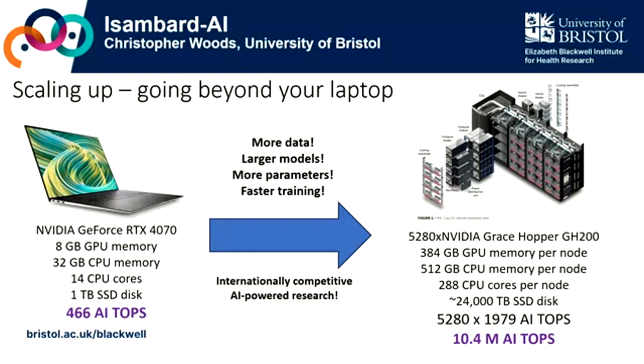But we have 5,000 of them. And if you use all of them together, suddenly you've got nearly hundreds of terabytes of RAM, and you have 10.4 million AI tops. This means that your models can become huge. Instead of weeks, they'll solve in hours or minutes. It's a resource which I think would be really useful for everybody. So essentially, you'll be able to do more data, larger models, more parameters, faster training, and this is free. You apply for it when DCIT and Bristol have worked out how you'll apply, and you'll be given this as a free allocation to work within your research, which will enable us in the UK to really do internationally competitive AI-powered research. So thank you.